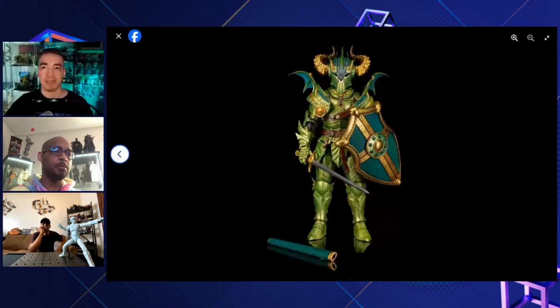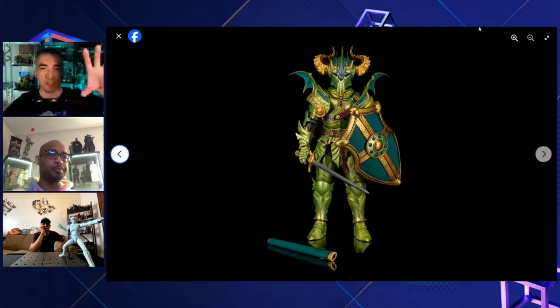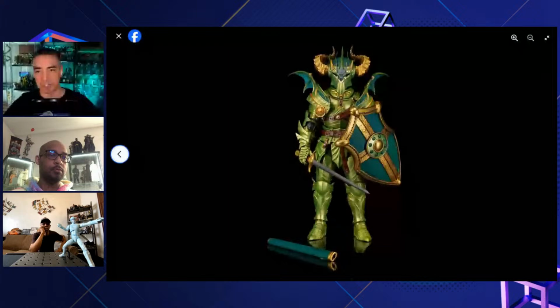It may not have the same pauldrons or the same helmet. But yeah, just keep that in mind, right? It may not be in this color and green. They may switch it up somehow. So that could be a possibility out there for those of you wondering.